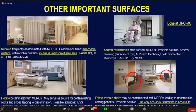Other important surfaces, up in the upper left, curtains are frequently contaminated with multi-drug resistant organisms. There are possible solutions. One is use of disposable curtains. You could use antimicrobial containing curtains, although that really has not been validated. The simplest thing to do would be routine disinfection of the so-called grab area.